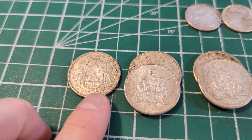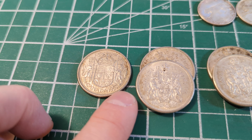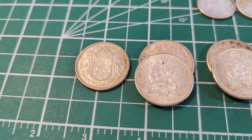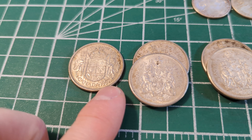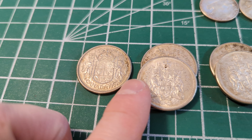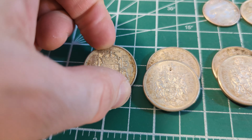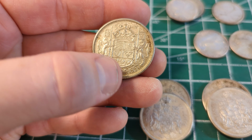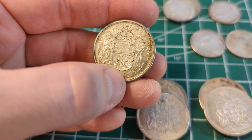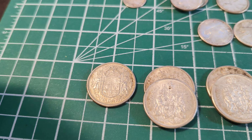In the earlier years, before this 1957, the last digit was hand punched. And so there are near and far varieties or wide and narrow dates where the last digit's either further away or closer to the third digit. But in the 50s, they started punching all of these dates on the die at the same time. So there's no variation. Earlier, it might be a little bit left, a little bit right.